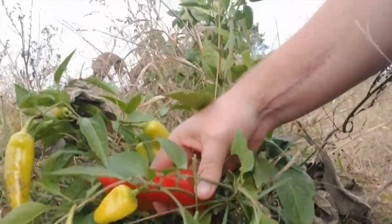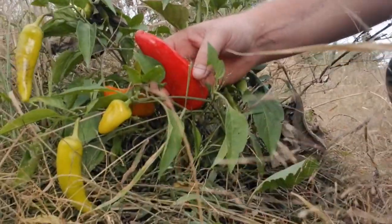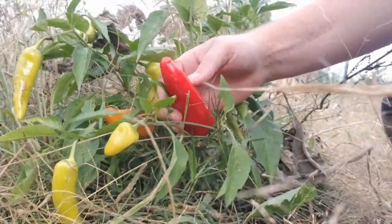I'm back out here in my messy old garden, but one thing I showed you the other day about the potatoes out here, also another thing I've got left out here is peppers. Deer don't like peppers, so they left me with all these peppers. My pepper plants are doing wonderful, so I'm gonna pick some of these.